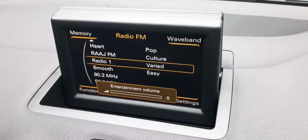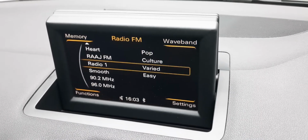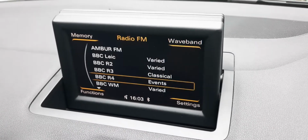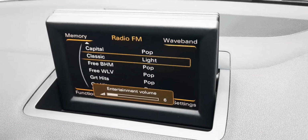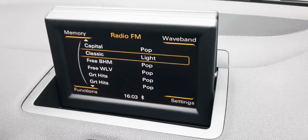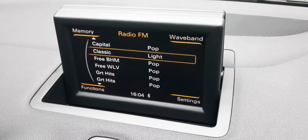That leads us wonderfully onto the radio. I'm just going to turn that down for us. Comes with an FM radio. Absolutely wonderful. Loads of choices when it comes to radio stations here. I can't even imagine how many choices there are right here. Just going to stick a bit of classic on. Absolutely gorgeous right there. Everything works perfectly, functions wonderfully, very user friendly. What more could you want from a radio?